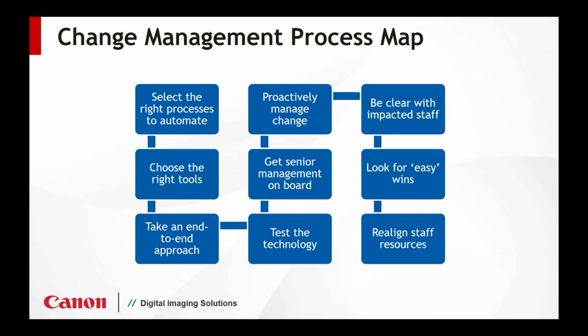A lot of our clients are stuck in that status quo mindset, and they need a gentle push to get out of it. It's key that they choose the right process to automate, number one, and then choose the right tools to automate that process. You have to look at this slide and go through all of these things to make sure that the status quo is not better than the change. So you select the right process, you choose the right tools, you take an end-to-end approach to deployment of that solution, you test that technology, and you get senior management on board, get everybody's buy-in, as well as the users.